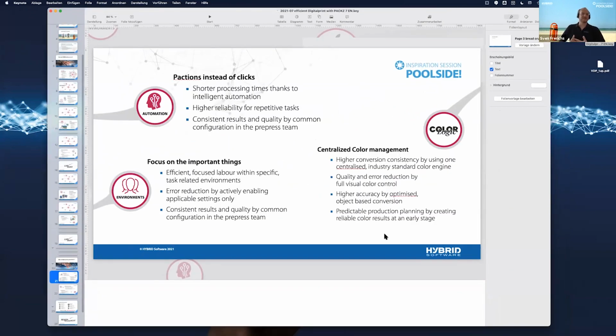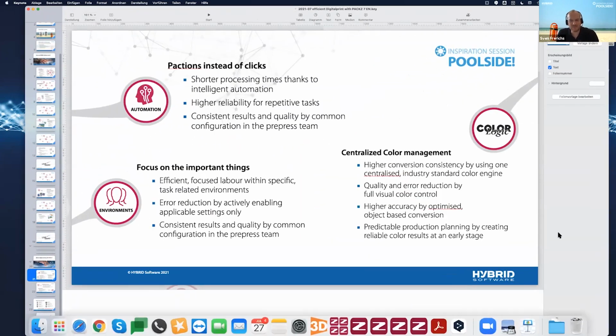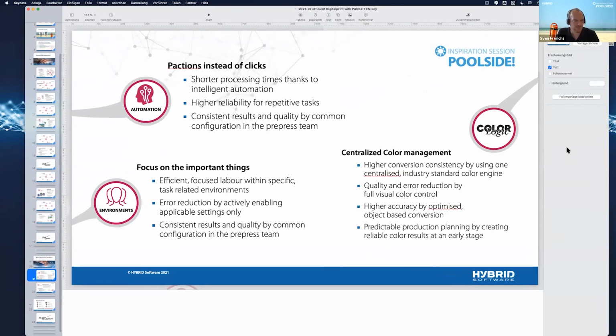So what we've seen is we're able to automate and save clicks and save time and get more stable results in working in a team by using PACKZ. And the PACKZ are really an interesting feature inside of PACKZ because they allow automation straight in the editor, and not just by grouping a series of actions in a PACKZ, but also the PACKZ are enriching the use of the existing tools. And that is putting a new level of efficiency to PACKZ as an editor.